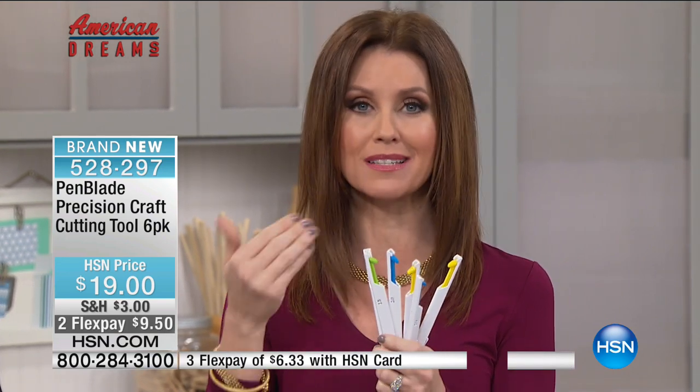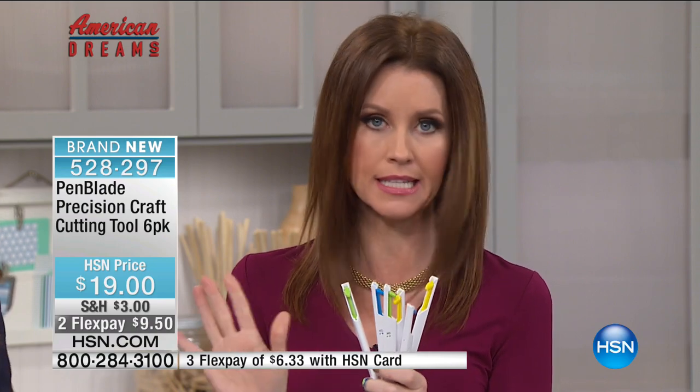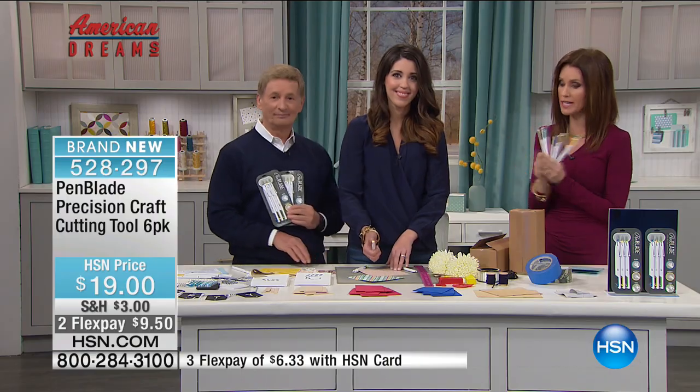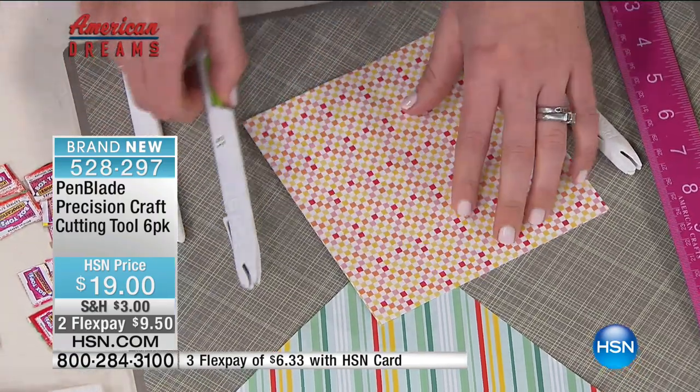We love this. Of course, it's not just for your crafting room. Your husband's going to steal them for use in his toolbox, but you're getting six. So you really can keep these in so many different rooms of your house. Now we've shown two of the blades. How about the third blade? Well, what do you come with the third blade?